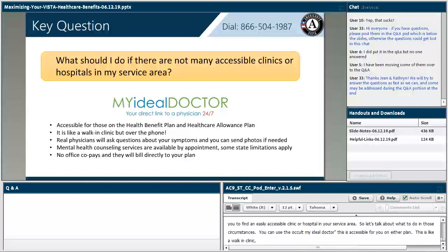So it can be useful for common illnesses like the cold or the flu and other non-emergency illnesses. You'll be able to speak with a real physician about your symptoms, and you have the ability to send pictures if needed to inspect a rash or any other thing that you might want to send a picture of to get an additional opinion about it. They can also prescribe medication to you for pickup at a nearby pharmacy, and you can also schedule mental health counseling services as well. And these visits have no office copay. They're billed directly to your plan.